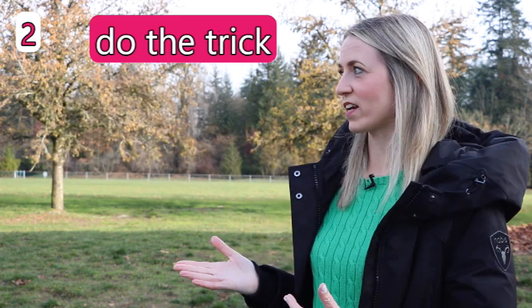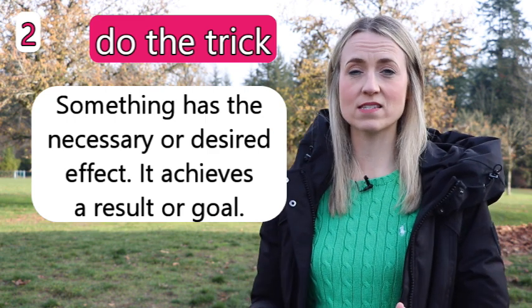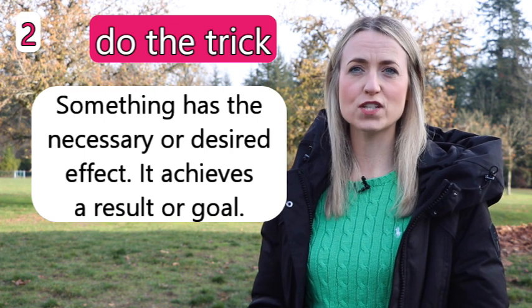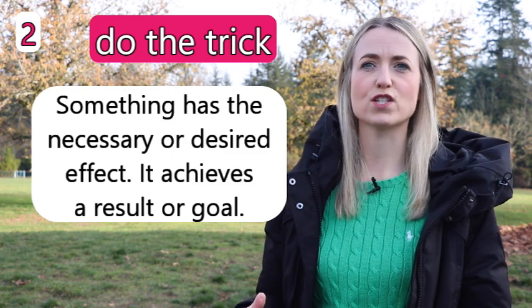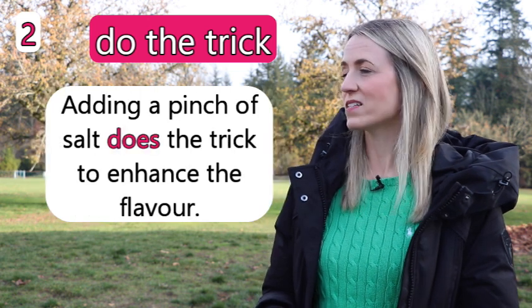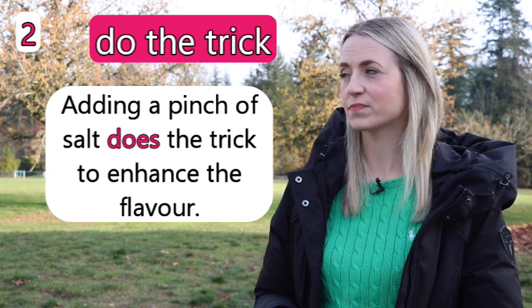To do the trick is a C2 phrase that means that something has the necessary or desired effect. It successfully accomplishes or achieves a desired result or goal. We can use this idiomatic expression in many ways in our everyday English. Adding a pinch of salt does the trick to enhance the flavour.